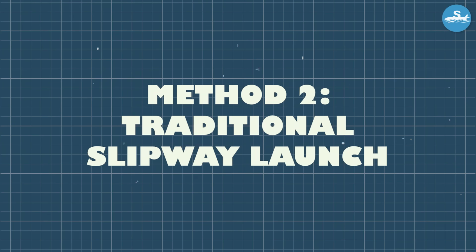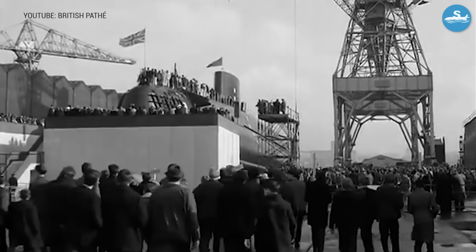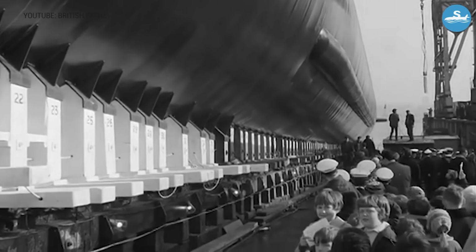Method 2. Traditional slipway launch. The slipway launch is where tradition meets modern engineering. This method has launched ships for over 1,000 years. Yet today's submarine launches use the same basic principles that sent Viking longships into the water.